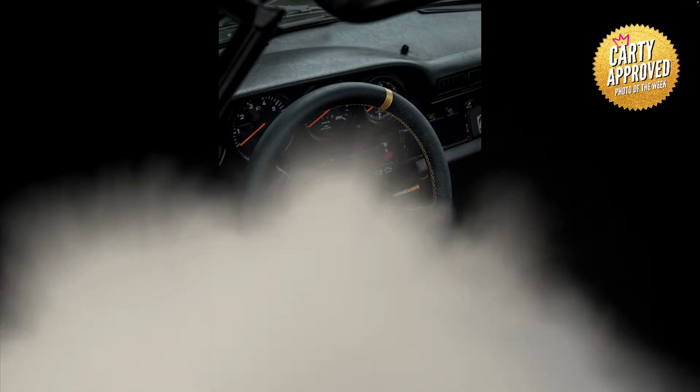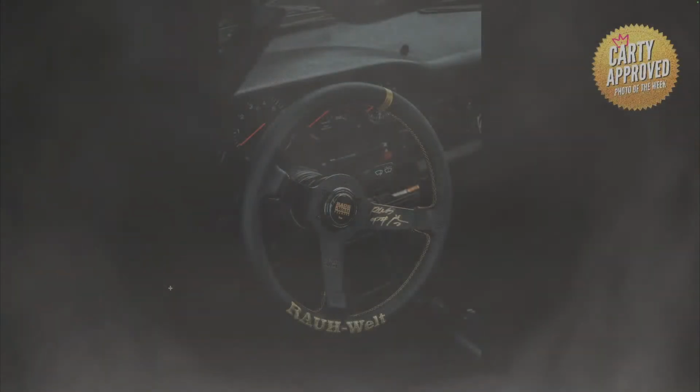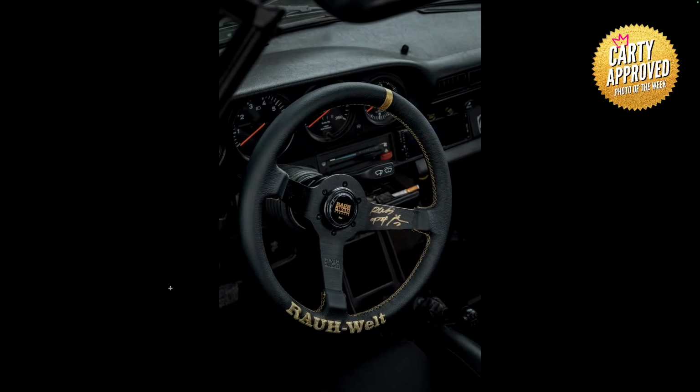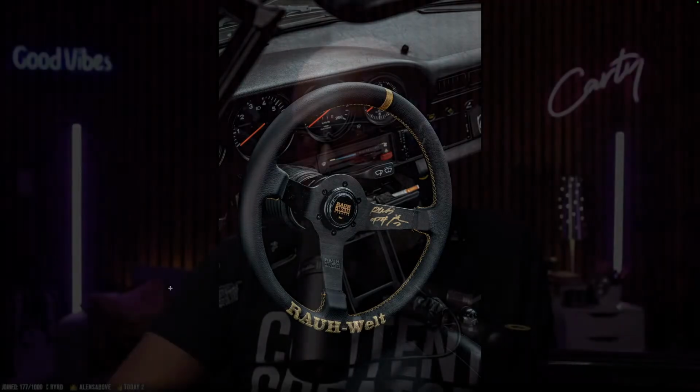This one right here goes to Sean Thomas with this photo of the week. Sean, well done. Congratulations. Wild interior. Well done, Sean. Again, I think it's a Porsche now. But it also could be that Ferrari that he just shot, because I've seen all of the pictures so far.